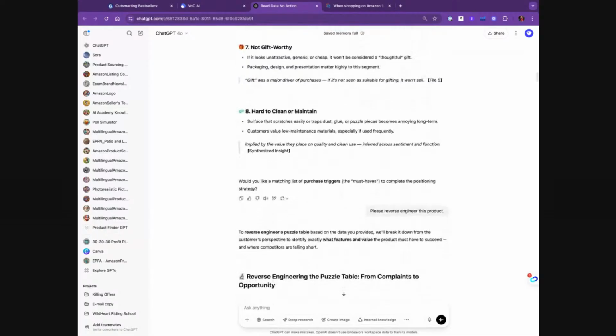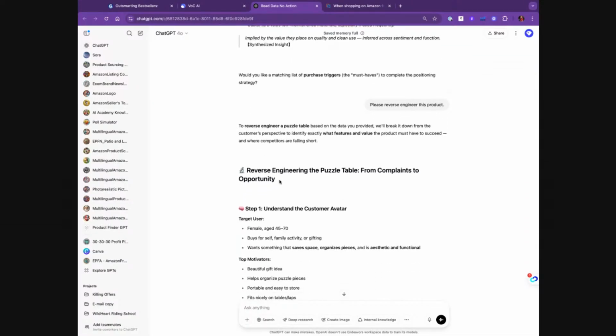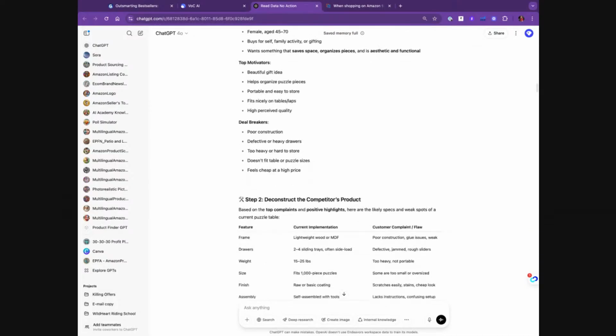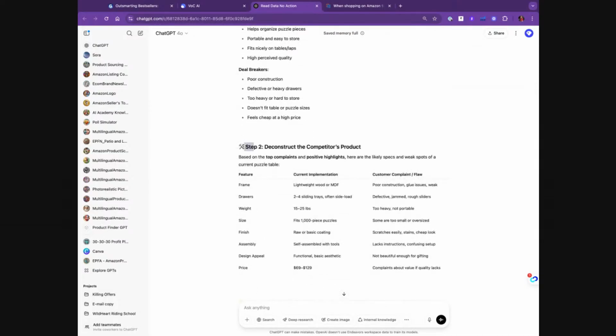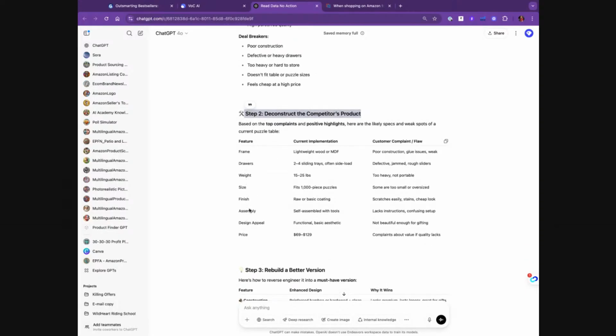And after I have a huge list of it, I'm asking, please reverse engineer this product. Why do we do that? Because I don't want to develop any product that is already on the market and that my shoppers are already not satisfied with. I want to develop a product that my shoppers will actually love and want to purchase. Because of that, I am getting a list of reverse engineered features for my product, and I have it all in detail. I even have the competitor's product deconstructed. So I have frame, drawers, weight, size, finish, how to assemble it, design appeal, and I have the price point.